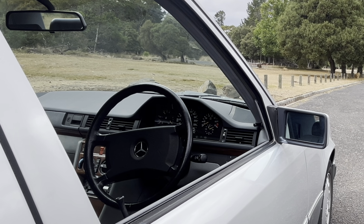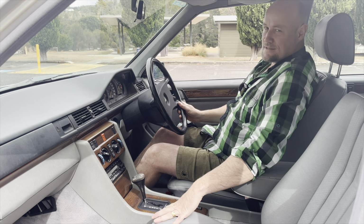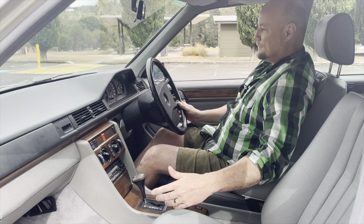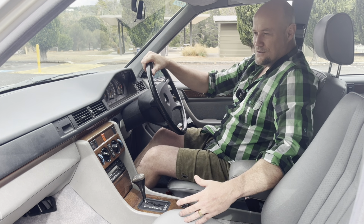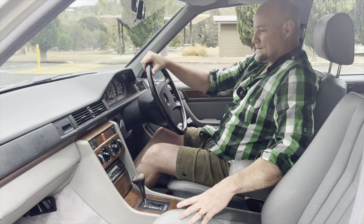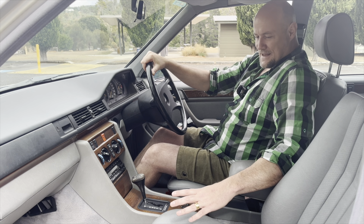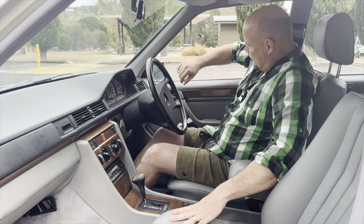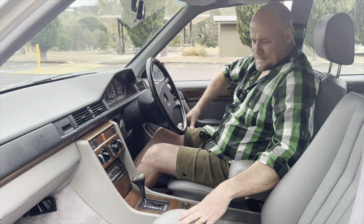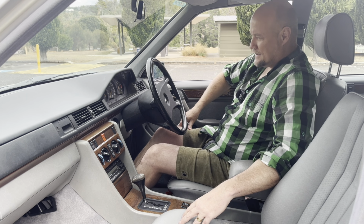So we've got a leather wrapped steering wheel and a leather gear stick. The seats are vinyl, which is crazy to think about. When this car was new, it cost over $100,000 35 years ago. So only the executives were driving these things. And it came with vinyl seats, vinyl door trim. However, this is MB-Tex vinyl. And MB-Tex vinyl is just in another league when it comes to vinyl.